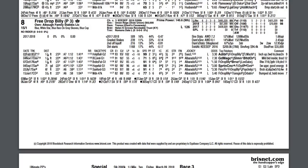To me, the disappointment of the race was Free Drop Billy. Coming into this race, you see six races, 2 wins, 3 seconds. He ran okay in the Holy Bull, but he kind of hung bad. It looked like he made this big decisive move to Audible. Both him and Audible were going very well, and Audible just brushed him off with kind of alarming ease in the stretch run of the Holy Bull and just pulled away from him decisively.